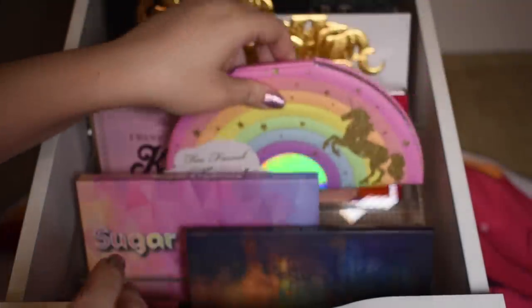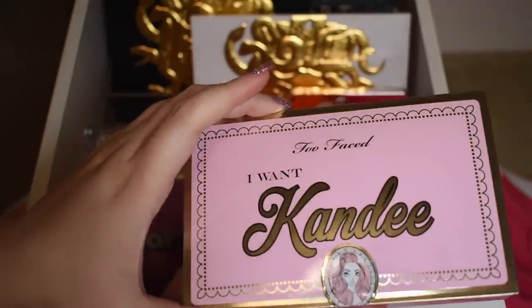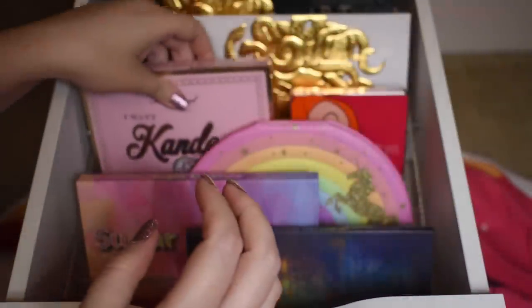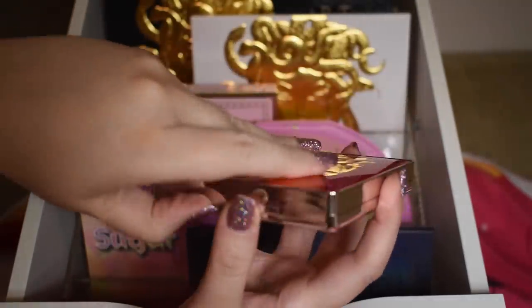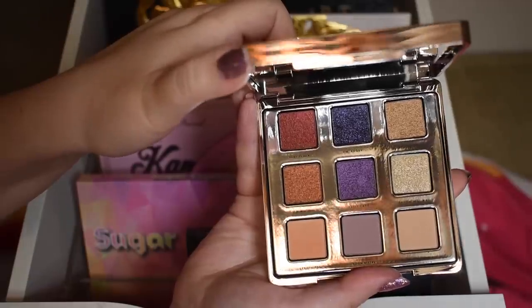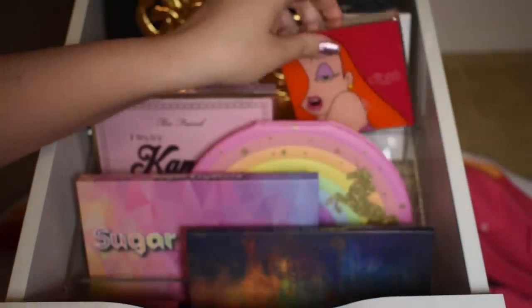I've seen these at TJ Maxx. This is the Too Faced I Want Candy palette. And the Ciate Jessica Rabbit collection. This is an eyeshadow palette. It's not very good, but the packaging is very cute.